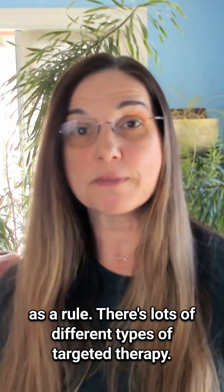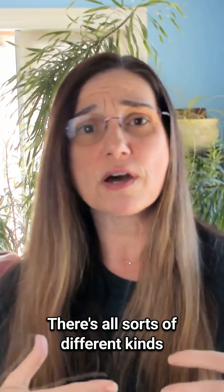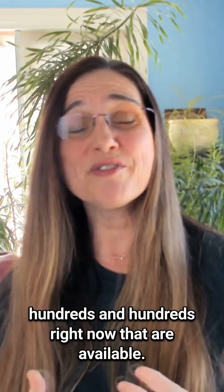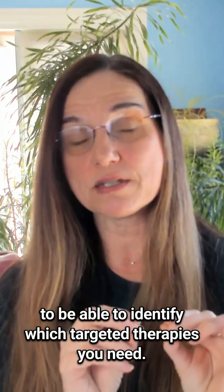There's lots of different types of targeted therapy. You could consider immune therapy as a type of targeted therapy. There's all sorts of different kinds, hundreds and hundreds right now that are available. The key is you need thorough genetic testing in order to be able to identify which targeted therapies you need.